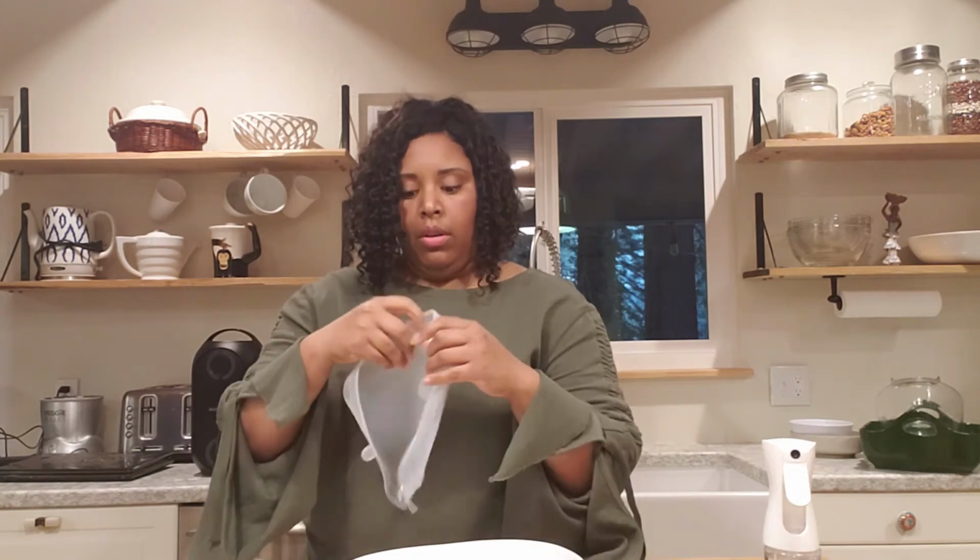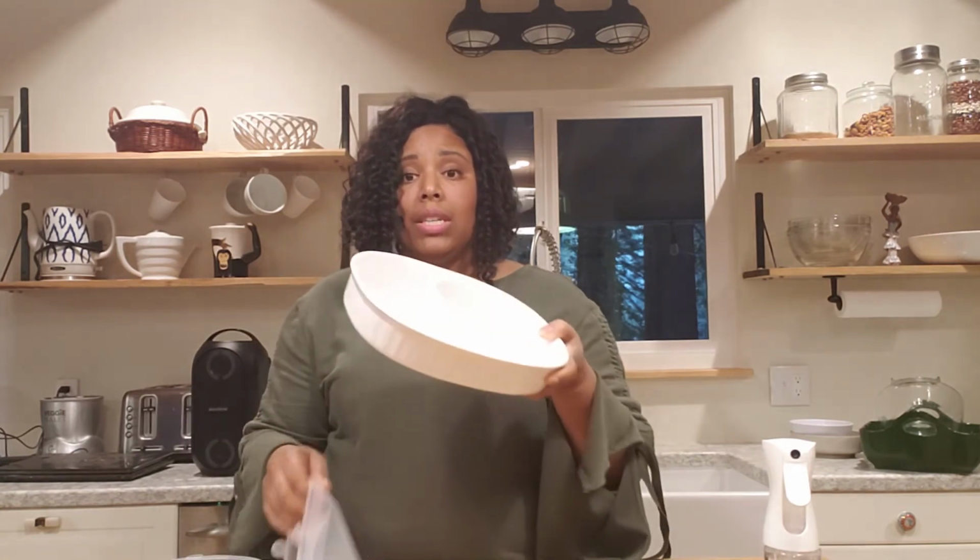I've never heard of these before, but I saw them being advertised on, I think, YouTube. And I went over to Amazon. I'm like, I have to get some because I need these. Like this container right here, we're gonna see together if it will fit over this container.